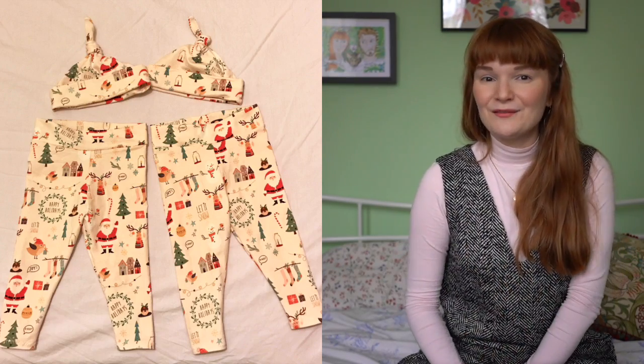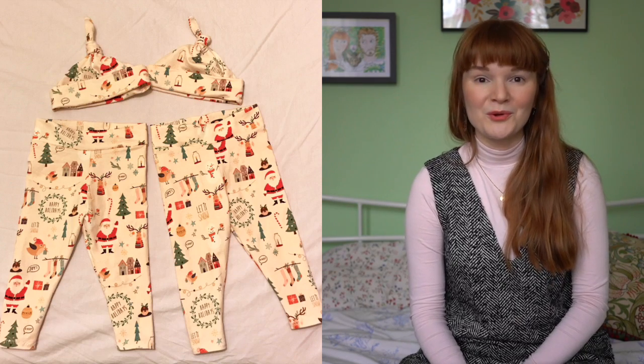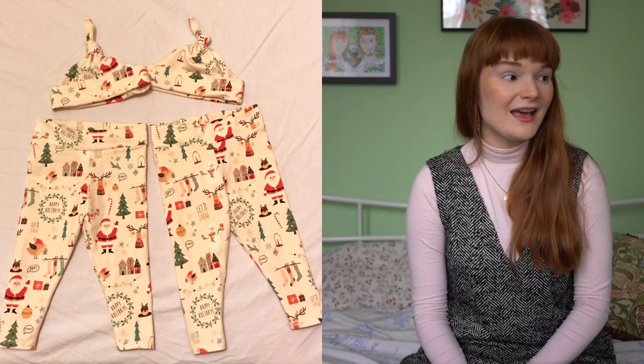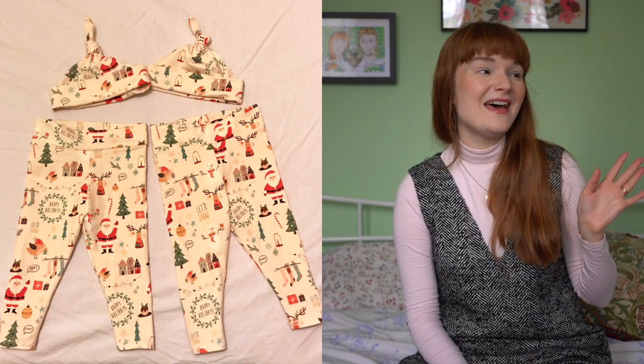So two of my besties have had babies who are exactly the same age, so I made them some adorable matching Christmas outfits. The Christmas fabric, nobody wants to buy it now, I'm sure, but it is from Stoff and Stil. Again, I cannot praise their jerseys highly enough. They're just the best quality. They wash so well, and yeah, they're adorable prints. So really, really love those.